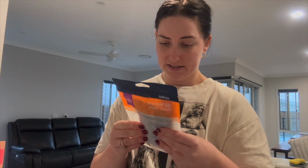We did get some more dog treats from Kmart to try, so we picked up some more chicken tenders because she loves those, and some all natural duck bars. We'll see how those go. I'm really on the hunt for some treats that take her a while to chew.